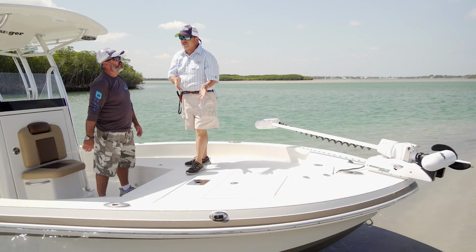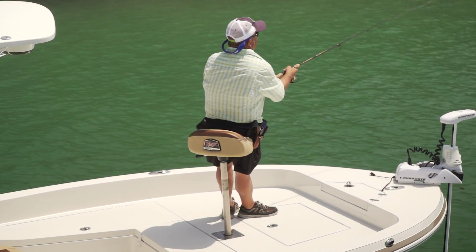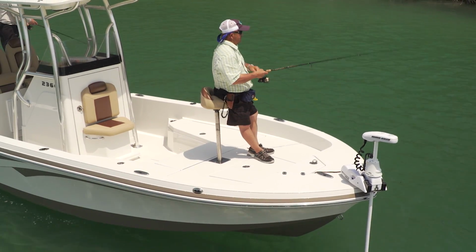In addition to all these boxes, of course, what do we have to have here? We have to have a pedestal seat. George, I'm telling you, I can see a 72-foot Ranger, long-range sport fisherman. It's got a pedestal seat on the bow. I guarantee it's still a Ranger.